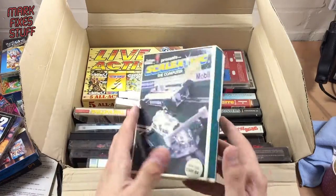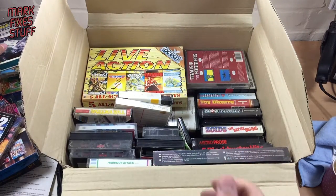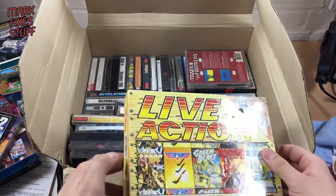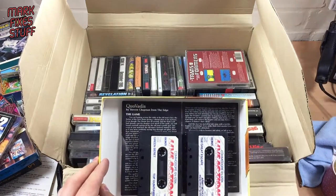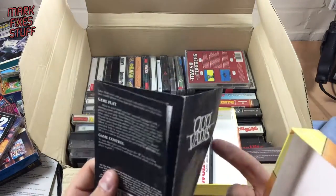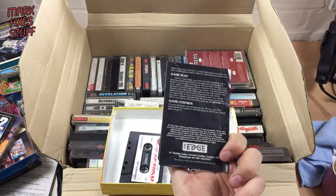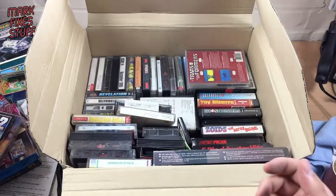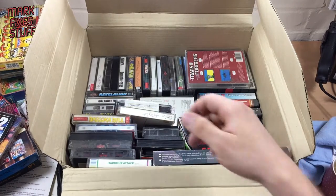Brusque Electrics. I've just seen something for the Commodore 64. Got the instructions for that down there. Live Action, Rambo, Green Beret, Top Gun, Great Escape and Army Moves. Looks excellent. Although there's a Quo Vadis inlay in here, I think, from Edge Software. So that can come out and go into the instructions file. Live Action can go over there.